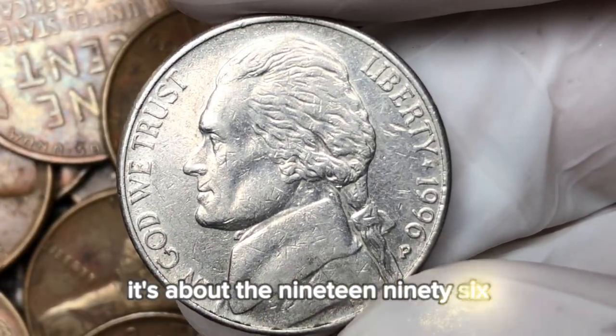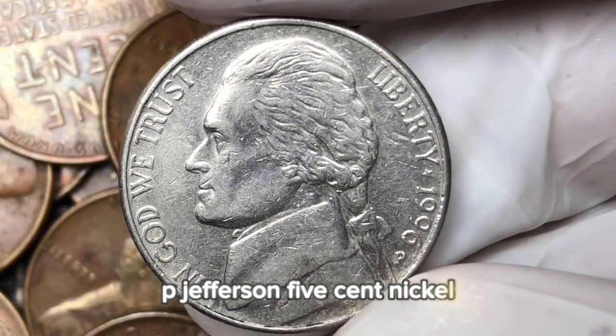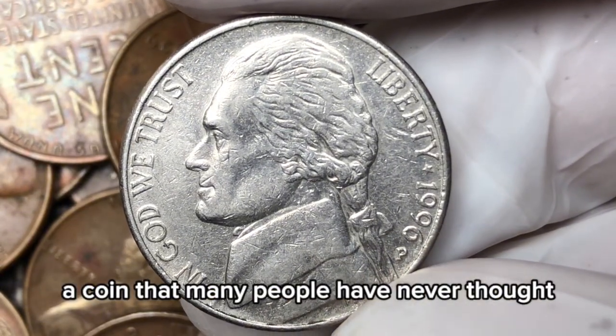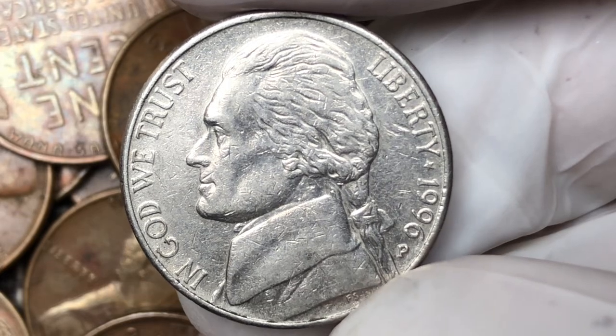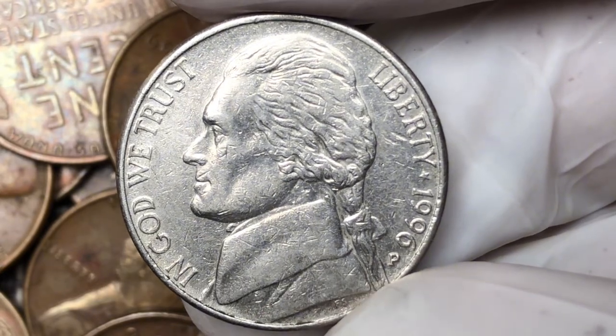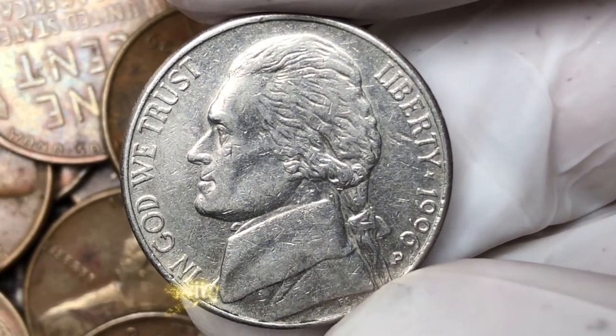It's about the 1996 P Jefferson 5-cent nickel, a coin that many people have never thought twice about, yet it could hold astonishing value if it's the right one. And the most thrilling part? You might already have one in your home without even knowing it.